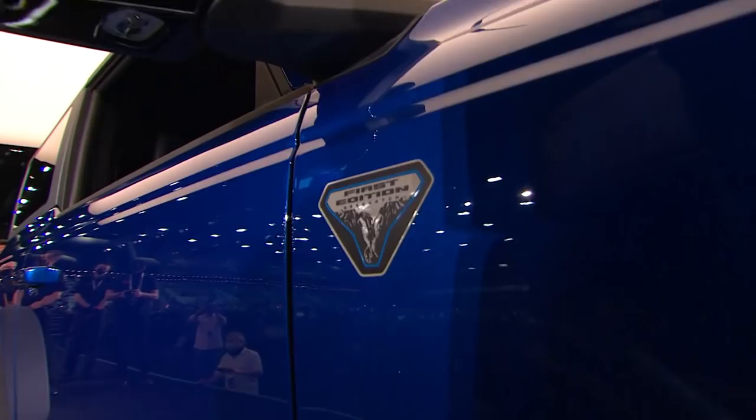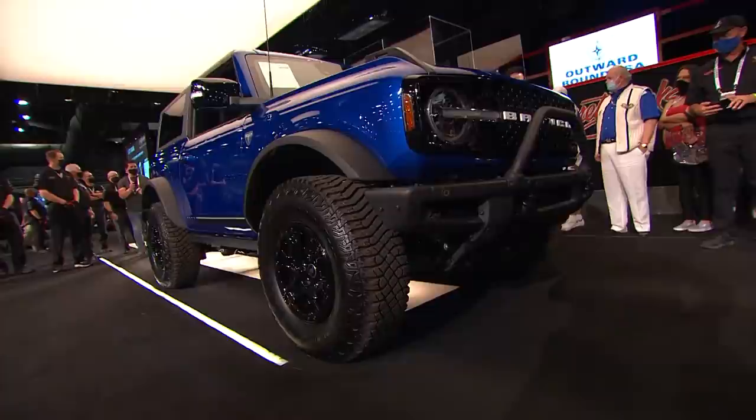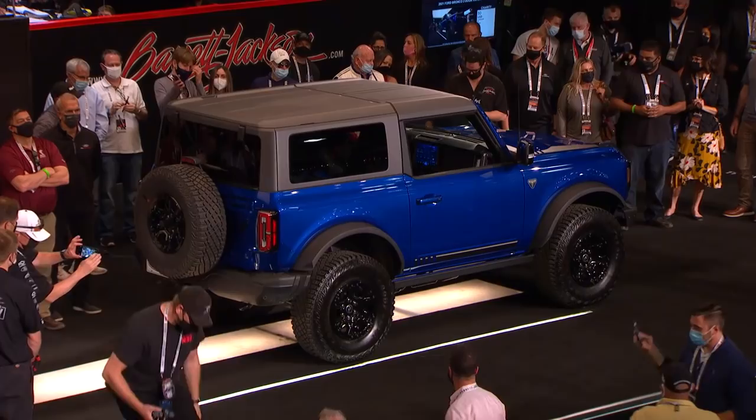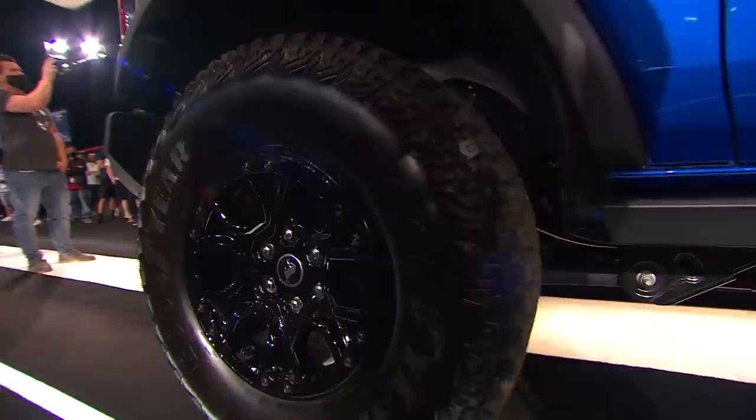Now the vehicle that's in front of you is in lightning blue. That is a color that you can only get with the first edition. It has a 2.7 liter engine, 10-speed transmission, a Haas suspension system, our Sasquatch package, which includes 35-inch tires right from the factory. This baby is absolutely loaded. So we couldn't be happier. For 25 years, you could not purchase a Bronco, and that all changes tonight.